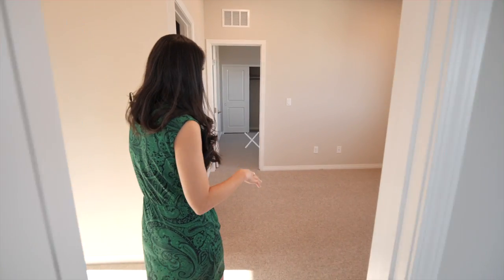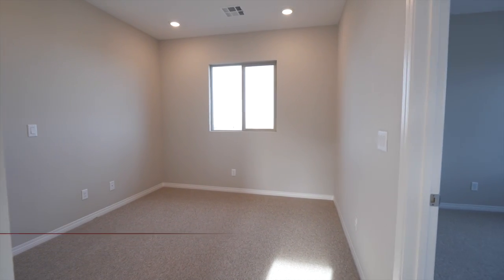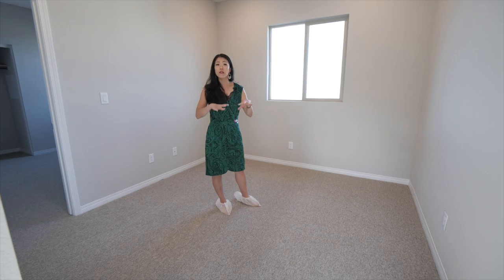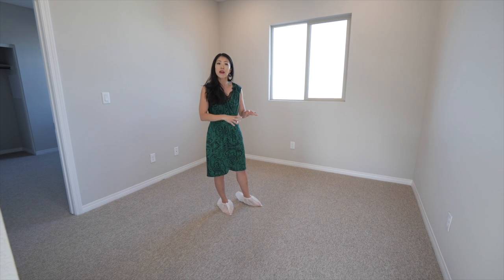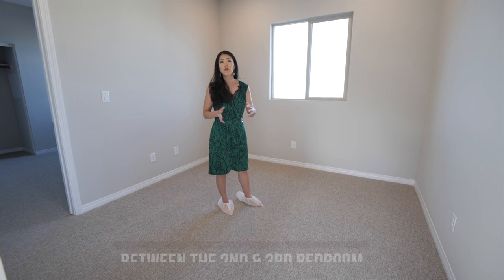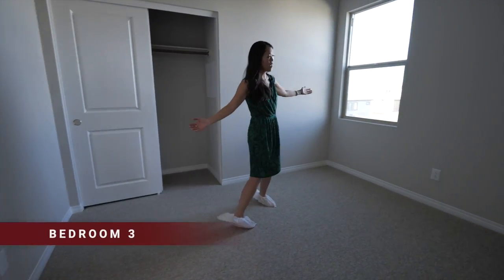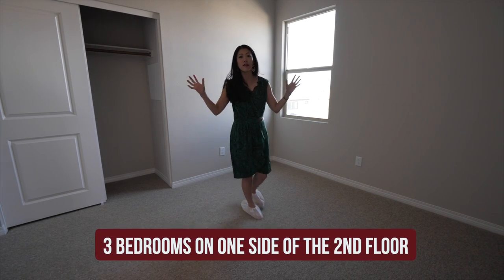So as we go towards the third bedroom, take a look at this. We have this den area, which I think is a great bonus room or bonus space. If you have families, this is perfect for where the children could hang out. Maybe it could be a little TV room or entertainment playroom. This is a really nice area where they could share. It's a shared space right in between the second and the third bedroom. Again, very nice and spacious. Another window, closet behind me. So three bedrooms here on this side.